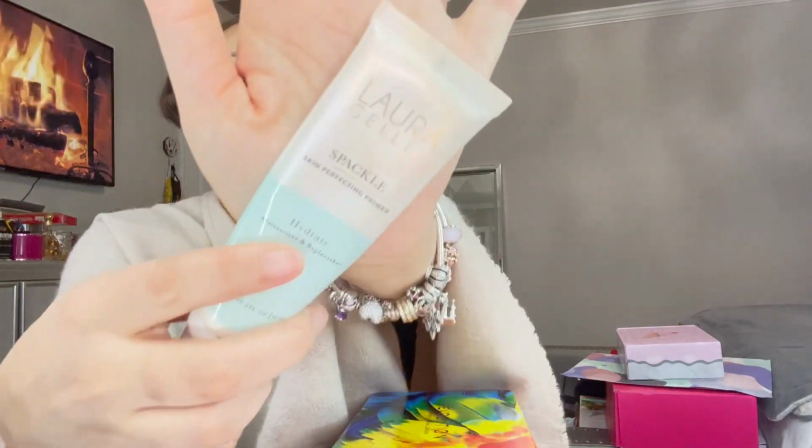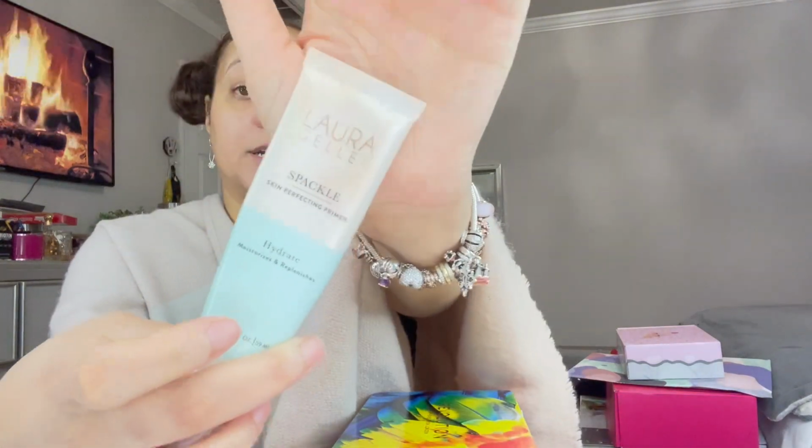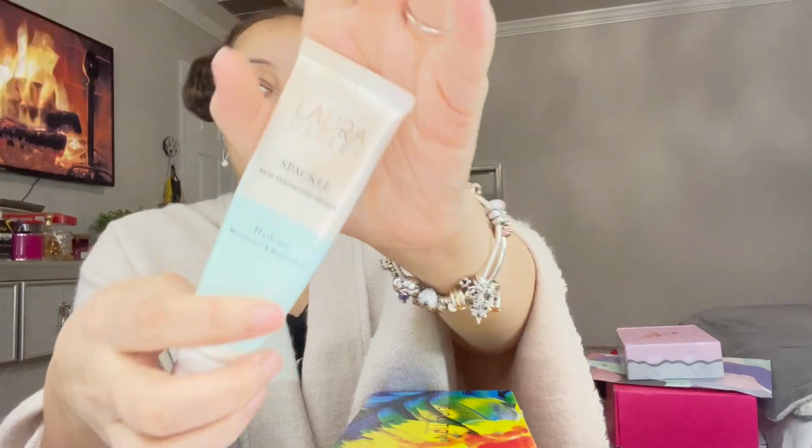Anyways, the next thing I'm about to put on my face is this Laura Geller skin perfecting primer, and it hydrates, moisturizes, and replenishes. All my stuff is going to look a little dirty because it sits in my travel makeup bag because I'm here, there, and everywhere. So don't mind that, but this is what I use as my primer. And make sure y'all have clean hands when you do this.